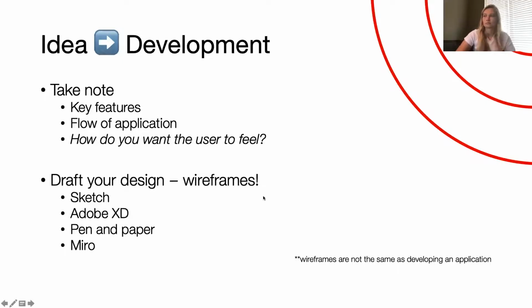So I don't know if you're familiar with business partners, but the business partners are who more likely drive what your application will look like. So in order to effectively communicate what you want your design to be, with you being the technical developers and the non-technical people being the business partners, how you communicate your design is through wireframes.